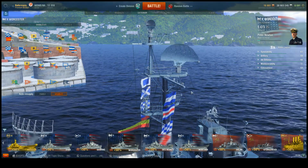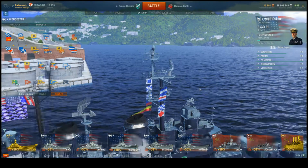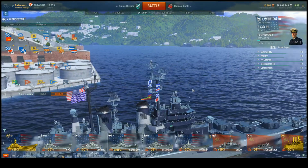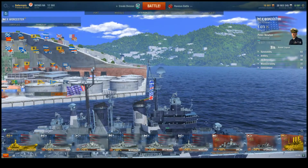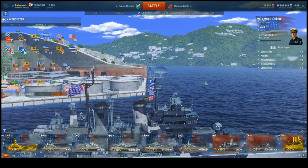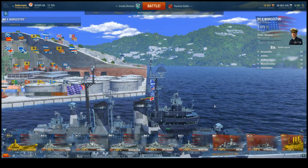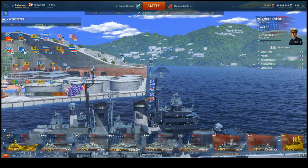I know from personal experience, just firing those weapons, you are limited by how fast you can load those anti-aircraft guns by hand. Those are manually loaded. They are not auto loaders. The main 6-inch guns are auto loaders.